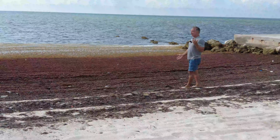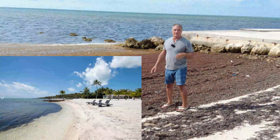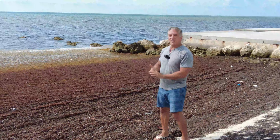Now, when we first looked at this property and put an offer on it, it was just white sand. There was no seaweed because it was earlier in the season. And they took the pictures just in time. Then we closed on the property, came down to visit, and we were greeted to this.